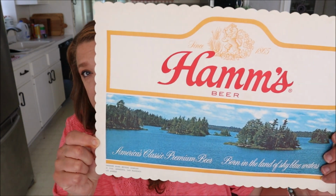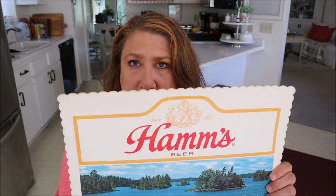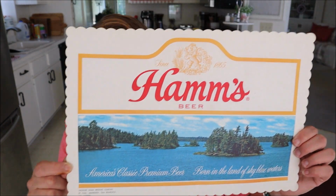So the next thing I found was something for my brother. He collects ham beer things. And so I found some paper placemats. These were a dollar each. And I picked up, how many did I pick up? Six of them. And it looks like this. It's just like the little paper tray liners, basically. And I thought, I don't know if he'll use them or not, but I thought I would pick them up because I had never seen them before. And I think they were really cute. So I hope he likes them.